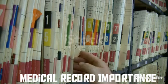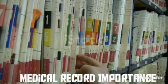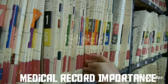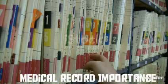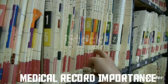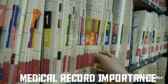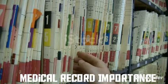The importance of reading your medical record, empowering patients in their healthcare journey. In today's healthcare landscape, patients are increasingly encouraged to take an active role in their medical care. One crucial step in achieving this goal is reading and understanding your medical record. Your medical record is a comprehensive document that contains information about your health history, diagnoses, treatments, and test results.